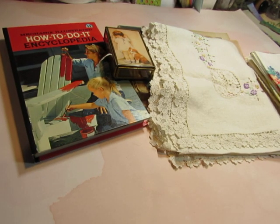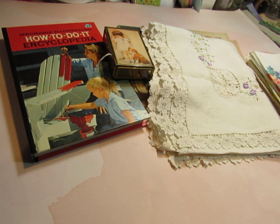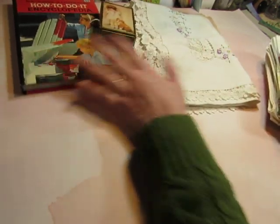I just have a small flea market haul to share with you today, and then we're going to talk about the next journal project, and hopefully I'll do a little bit of work in my glue book. So let's just get into the little tiny flea market haul I have today.